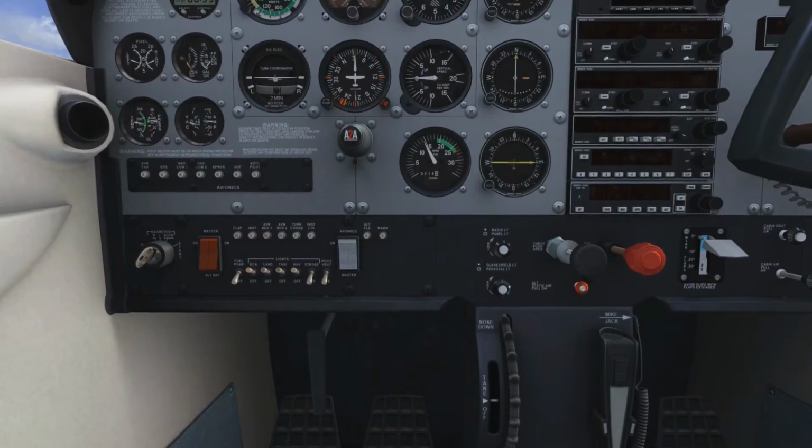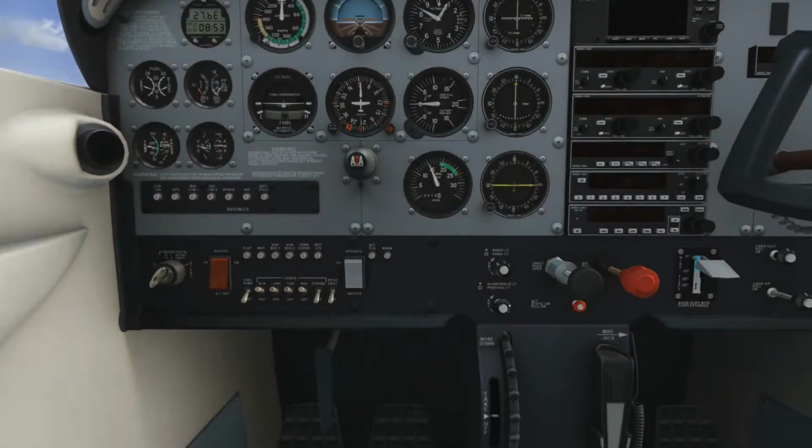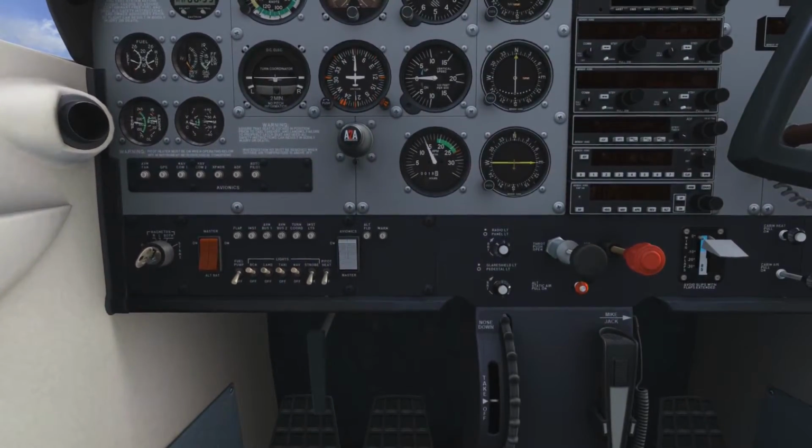See, the ammeter did go up, and the annunciator warning about the voltage has gone off. Check the ammeter, we are good. Bring this back down, so less than 1,000. Alright, we'll go ahead and turn the landing and taxi lights off. I'm going to go ahead and turn on the pitot heat. Avionics master switch is coming on.